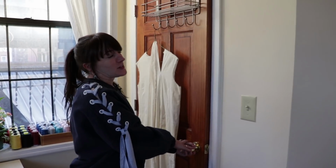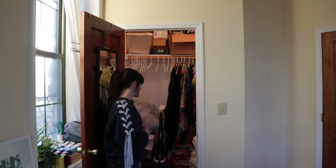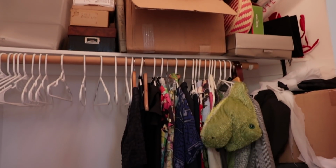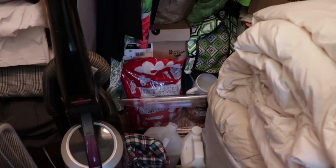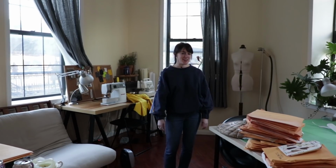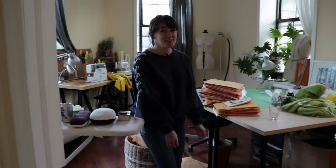And then this is the closet of doom. I don't know if you guys need to see this or not, but here you go. This is actually a very clean closet of doom. Yay! It doesn't look so doomy. When I was a student, it was just like a pile. No, I've gone through it, but I've got the stash in here and some comforters, some gardening supplies, Halloween costumes, Christmas ornaments. Thanks for coming and seeing my space. I think we're just gonna leave and shut the door now because that's one of my favorite parts about this space, because sewing's a mess and we all know that.